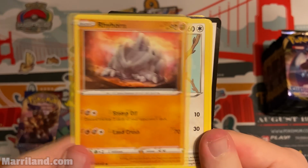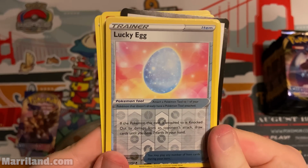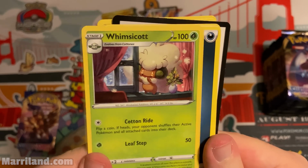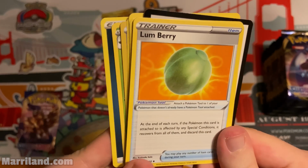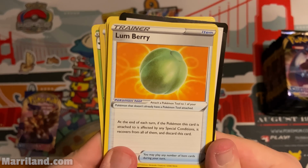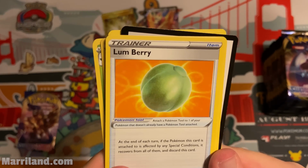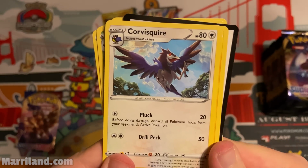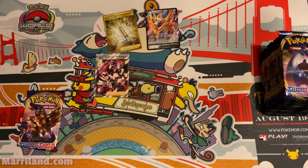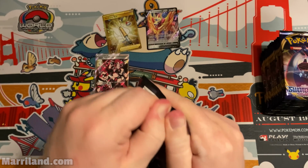Choodle, Rhyhorn, Rickety, Krabby, the good Krabby, a reverse foil Lucky Egg, that's nice. Whimsicott, yeah, that thing, I talked about that. Lumberry: at the end of each turn, if the Pokemon this card is attached to is affected by any special conditions, it recovers from all of them and discard this card. That's kind of handy. Corvisquire, Galvantula, okay. So, final pack in the left half of the box.